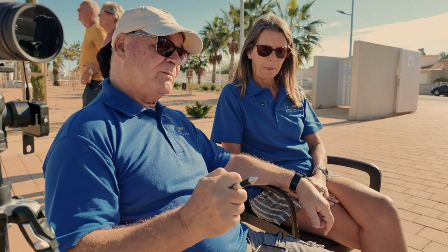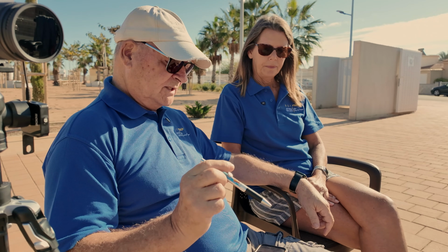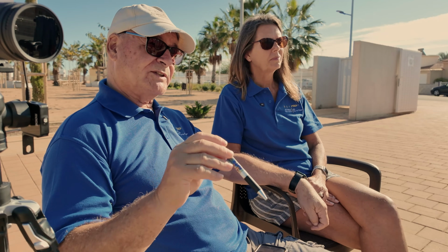Yeah, and when you go back, you've got to get a tapeworm tablet. He will have to have one before he can go back into the UK. That's for the UK government, and the rabies is for when you come into Europe. How much does that cost for the tapeworm?